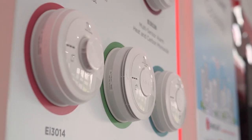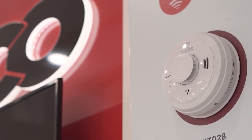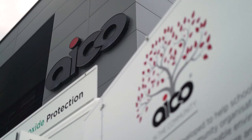So the mobile unit is great to take into the field. It has a presence. You know, some people have used it within city centres, town centres. It does attract people towards it. It's a very good looking unit. Again, with all the products on here, it's just a really good tool to be able to go and do what we need to do.